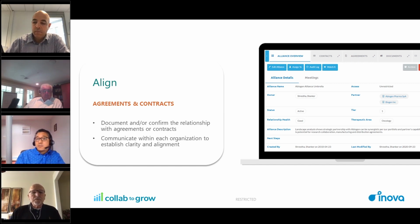Inova provides full document management capability and the ability to share, notify, and set reminders on critical action items. We can seamlessly also bring in important meetings that you may have had at BIO conferences. We have a connector to that. And we also integrate with your email system, so you can capture important communications with a click of a button. So there's a lot that we can do to help.